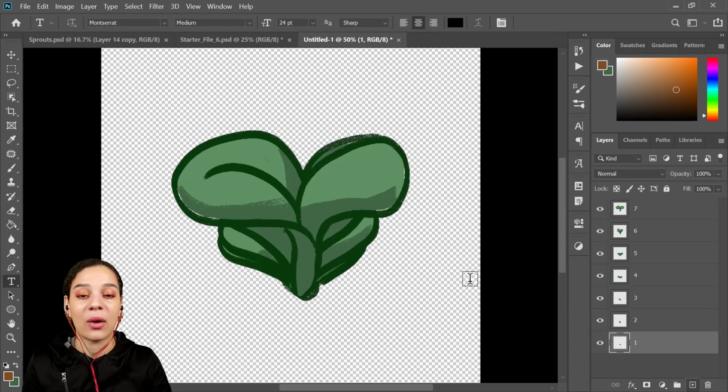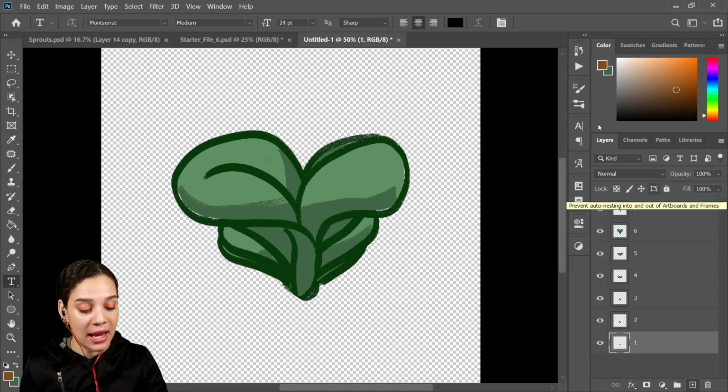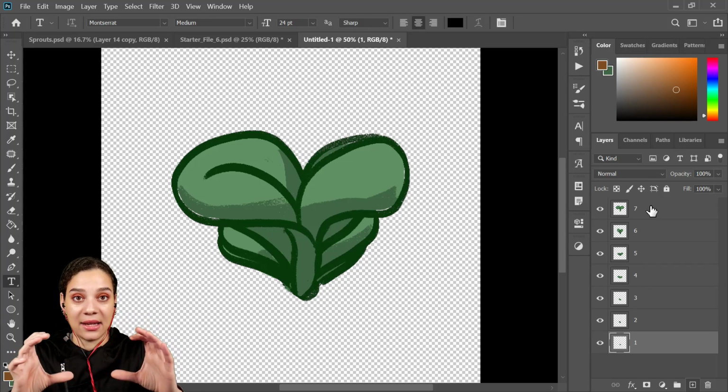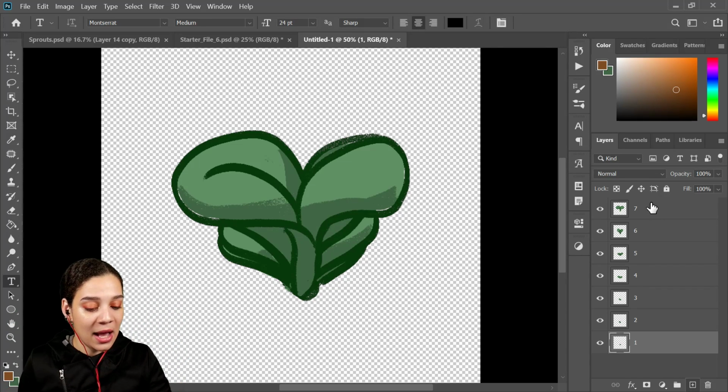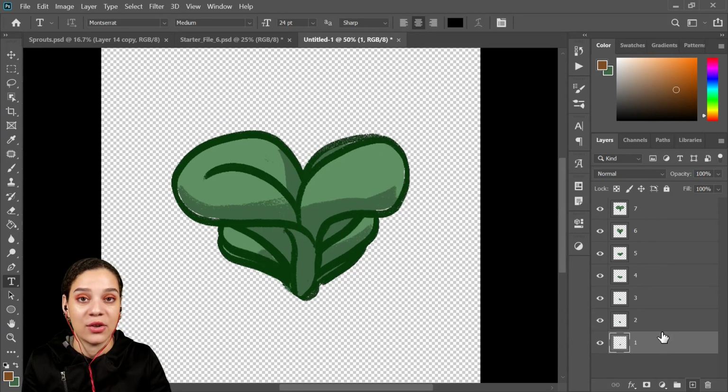Now, if you want a background on every single one of these sprouts, you would have to merge a background into them. So I would say make a new layer in between all of the layers, fill it with the background that you want, and then merge it to each of the sprouts so that each sprout state has the same background. I'm not going to do that today because I want to make sure I can get through the actual animation portion of this, but we might do it if we have time towards the end.